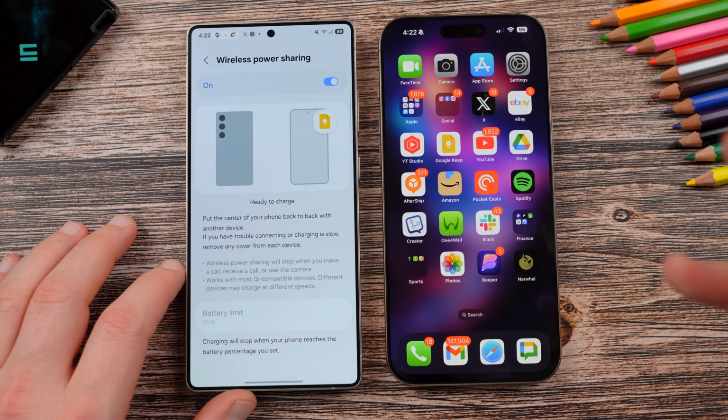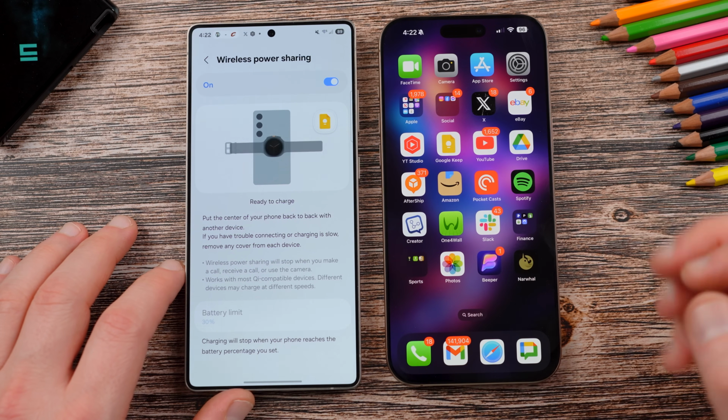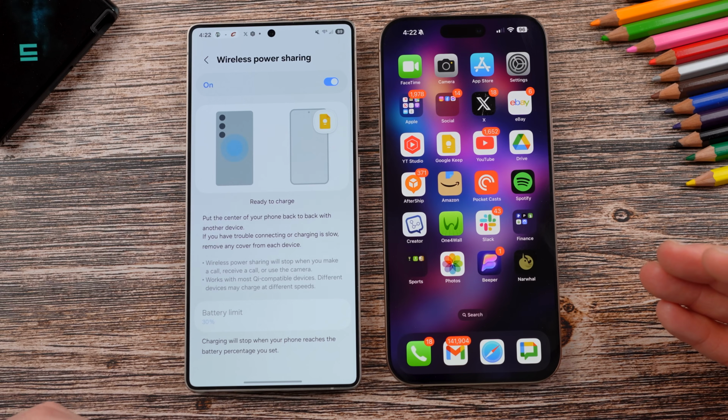So this will allow you to charge pretty much any Qi compatible device, another friend's phone, your earbuds, your Galaxy Watch, etc. Apple still hasn't caught up. Another place where they simply don't have the same features that Samsung can offer.